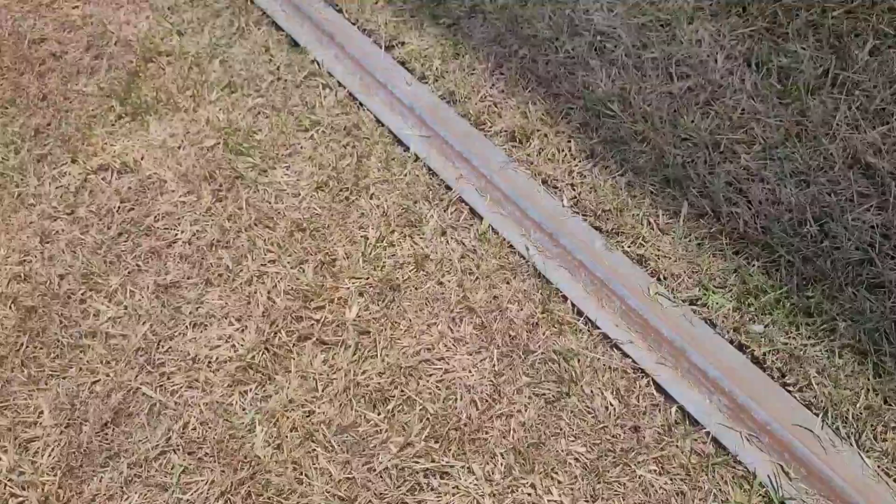Okay, so first we had to come through this gate right here. I just came in and now I'm shutting it. It's a really cool gate. There's these tracks right here, and you can just push it on both sides to get in and get out.